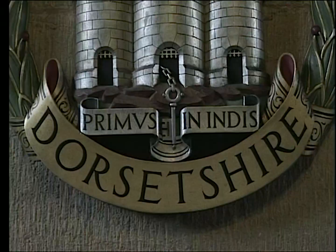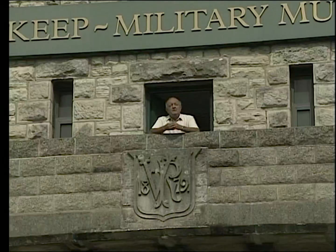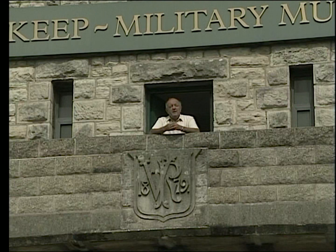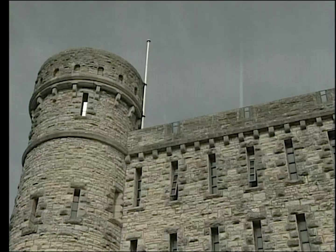Primus in Indis, relating to its first battle honour in India in 1757, and Marabout, relating to its capture of Fort Marabout in Egypt in 1801. I'm standing on the balcony of the keep to the Poundbury Barracks in Dorchester. This was completed in 1879, the remainder of the barracks having been built in the 1790s.